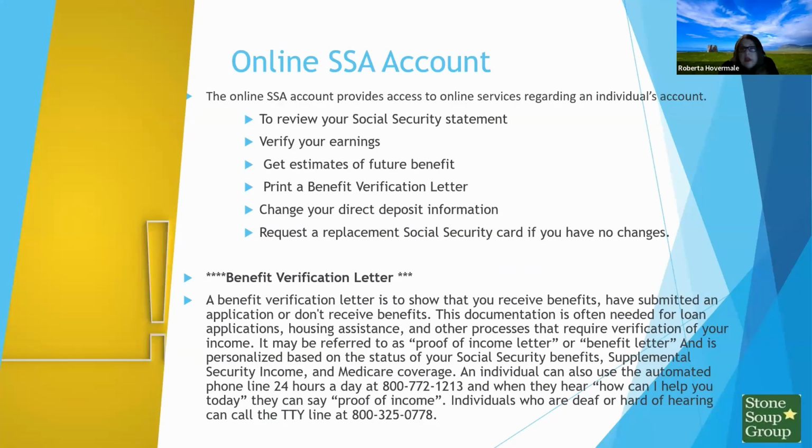We have an online SSA account, and the online SSA account provides access to online services regarding an individual's account. To review your Social Security statement, you can verify your earnings, you can get estimates of future benefits, print a benefit verification letter, change your direct deposit information, or request a replacement Social Security card if you have no changes.